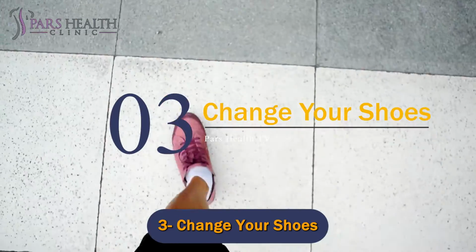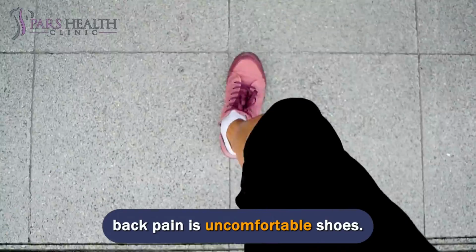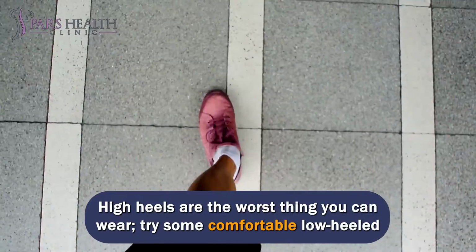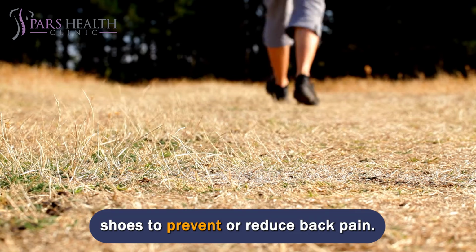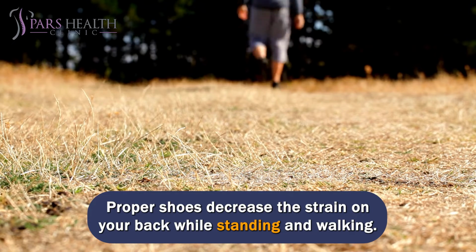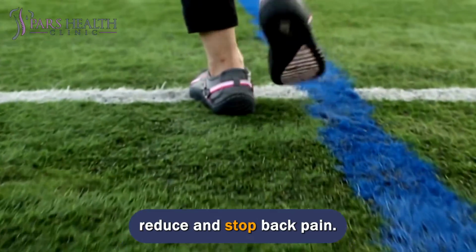Number 3. Change your shoes. It might be surprising to you, but one of the main reasons for back pain is uncomfortable shoes. High heels are the worst thing you can wear. Try some comfortable low-heeled shoes to prevent or reduce back pain. Proper shoes decrease the strain on your back while standing and walking. Shoes with less than 1-inch heels are the best shoes to reduce and stop back pain.